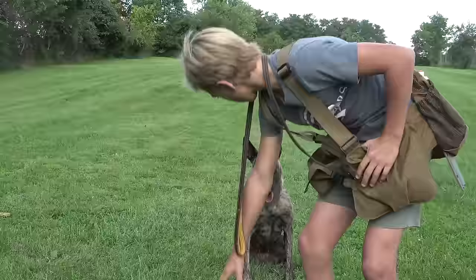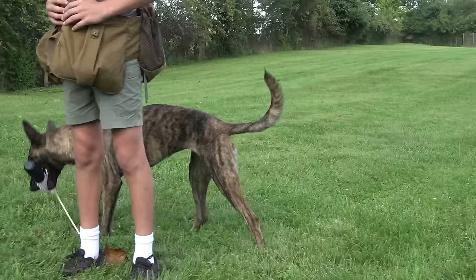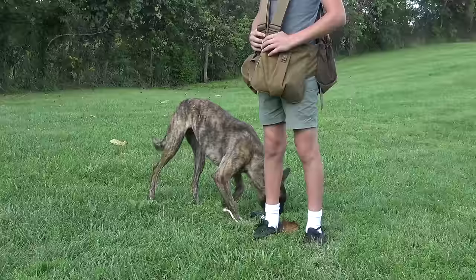What we want to do over the course of the next few weeks, circle around her there, is teach her to take all that drive and energy and put it into the retrieve, okay? But the delivery, we want to be calm. So we'll go back up to the mimic table and we'll work on a nice calm delivery right now.